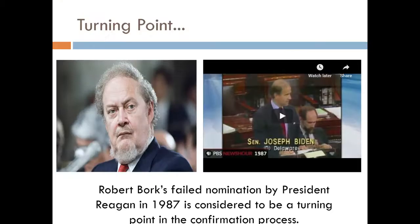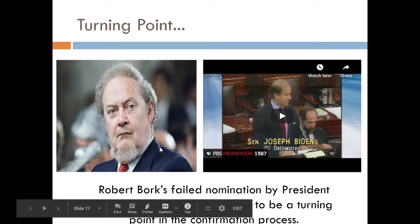All right. So for a long portion of American history, these confirmation hearings and votes were really not that big of a deal. More often than not, the president would nominate somebody, and then the Senate would just vote to agree, because they were generally voting on whether or not the person was going to be qualified. That all changed in 1987 when Ronald Reagan, towards the end of his presidency, tried to fill a vacancy on the Supreme Court by nominating this guy here.